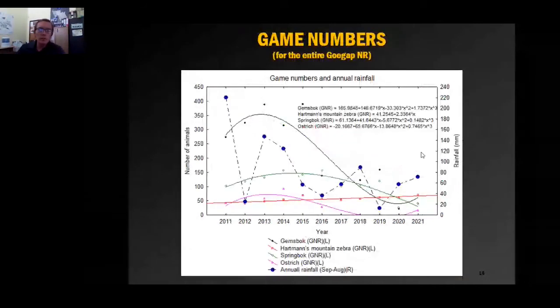At the start of the monitoring period, game numbers or pressure from game grazing could have played an additional factor. So if you look at the game numbers for the entire Kuchap Nature Reserve, so this is not just for Rattelkral because we can't separate them, it's an open system, you'll see that from 2011 to 2014, if you look at the black line, the Gemsbok numbers were initially elevated. But as the veld condition deteriorated and the drought started to set in, drastic measures were taken to reduce the populations of the game, especially the Gemsbok.